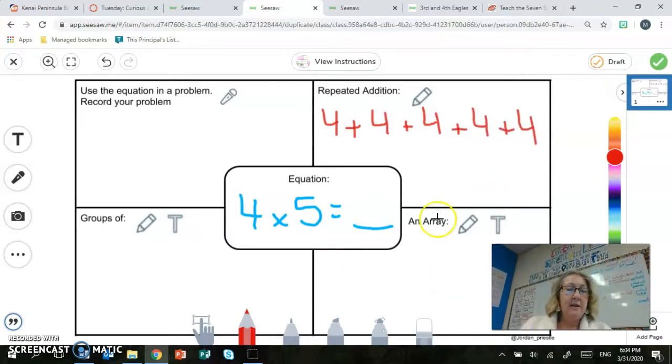Okay. Then down here, I can choose one of these tools, or it says I can use my text button over here to make my array. When I'm done with my array, I'm going to choose one of these tools to show my groups of 4 with 5. And then the last thing I'm going to do is think up a problem. A story problem that tells this story of 4 times 5 equals something.